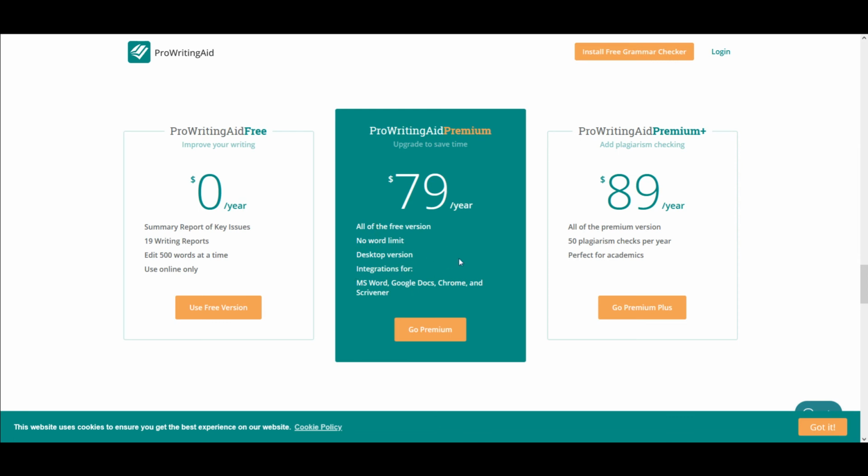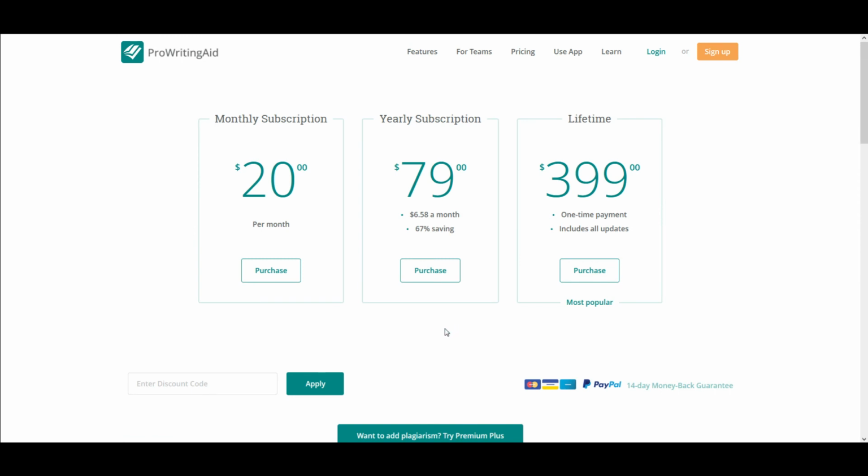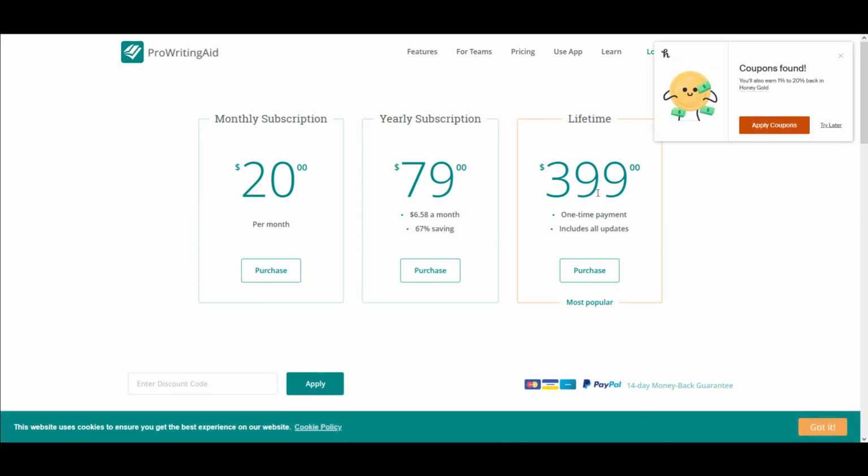I think mine, I only get 5 plagiarism checks, but I got a new tool that gives me unlimited. It's about the size rather than the number. Yeah, so this is the one I think I have. If you wait till the holidays, you can get this for half price, so $200. I bought mine for $120, so that's back when it was only $250.